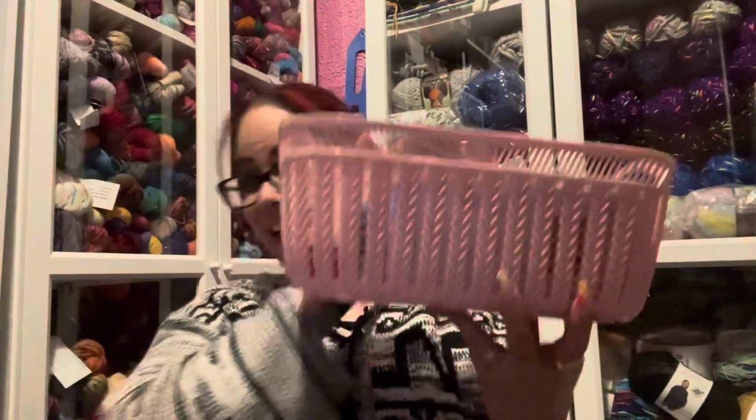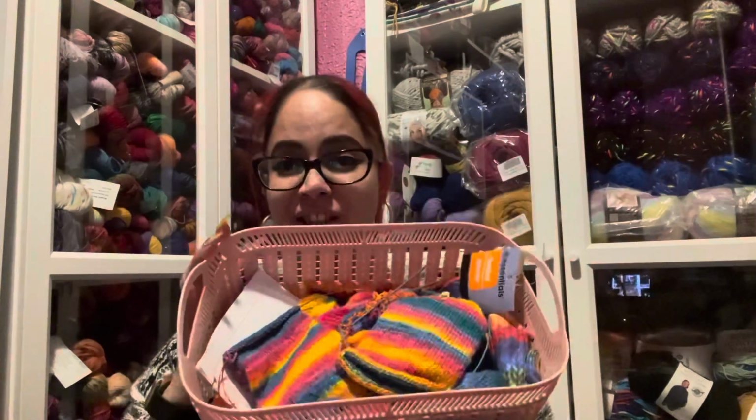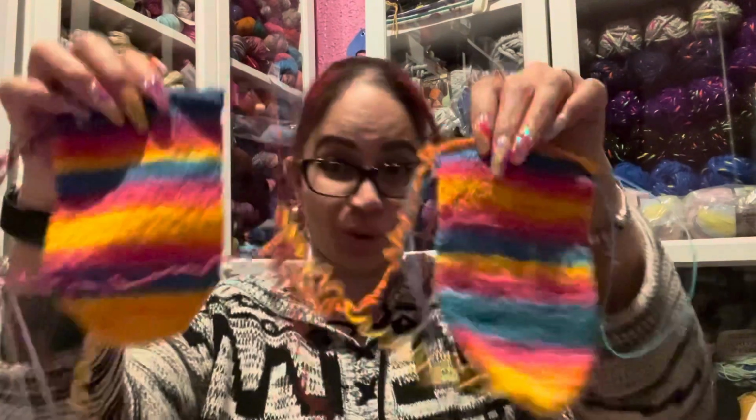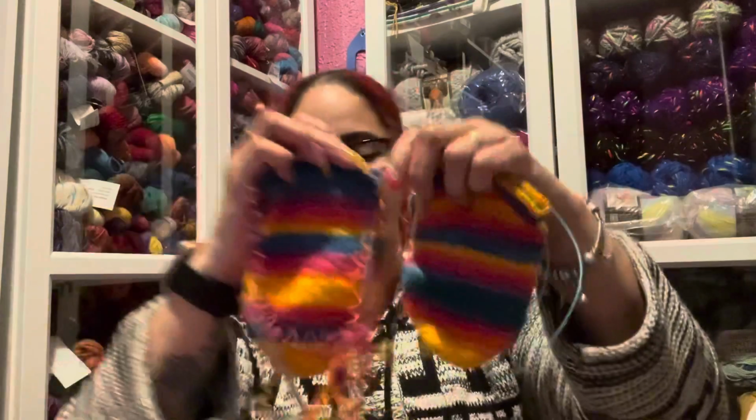Another project that I have been working on, I got these baskets from Dollar Tree, you guys. They're amazing. You can tell, like, colors. So in here, I have some socks that I'm doing toe up, you guys. Yes, toe up. By now, they should have had the heels, but I was confused on what heel to do. So I think the heel that I am going to do.